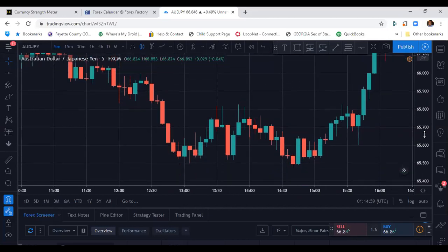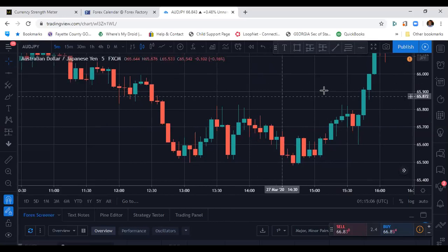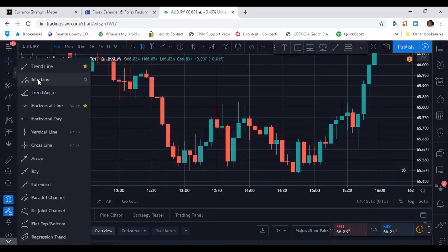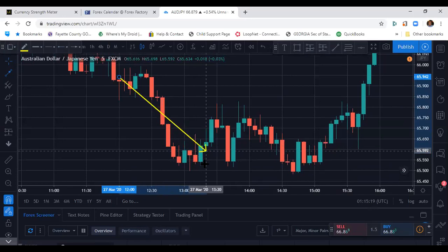A little off subject. Why didn't it fill in the gap? That was probably a break in time. That was when the market closed this weekend. And when it opened back up on Sunday, it just started at a new point instead of closing the gap. Yes, ma'am. Okay.